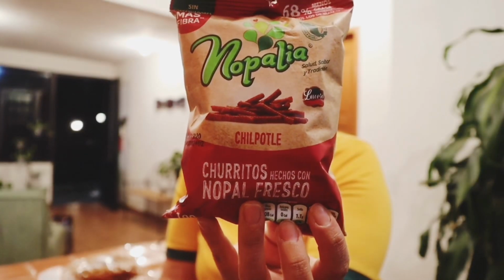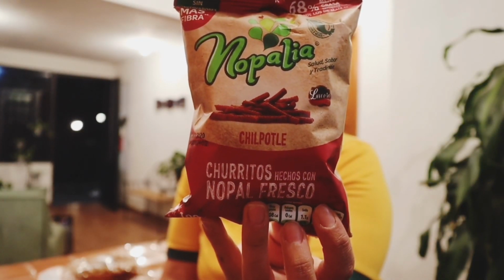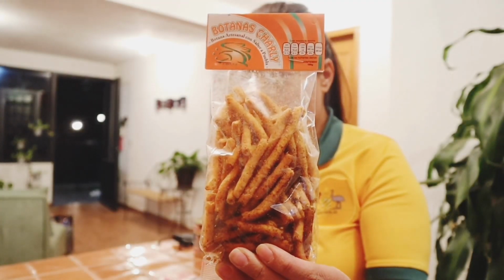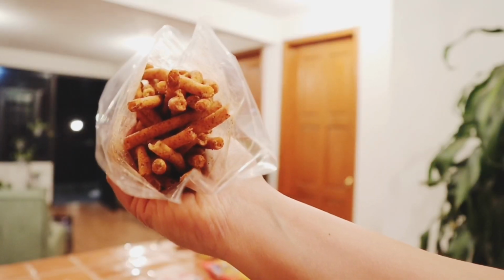These are chipotle flavored cactus corn snacks. Oh, these are great. Very flavorful, has that smoky chipotle flavor. These churros are made by a local company and are seasoned with chile de árbol. The corn mixture actually has sesame seeds. So you get that nutty sesame flavor in the churro, and then you get that spicy chili hit.